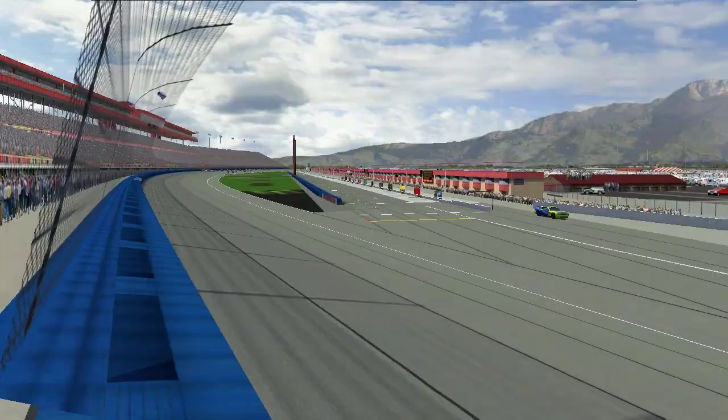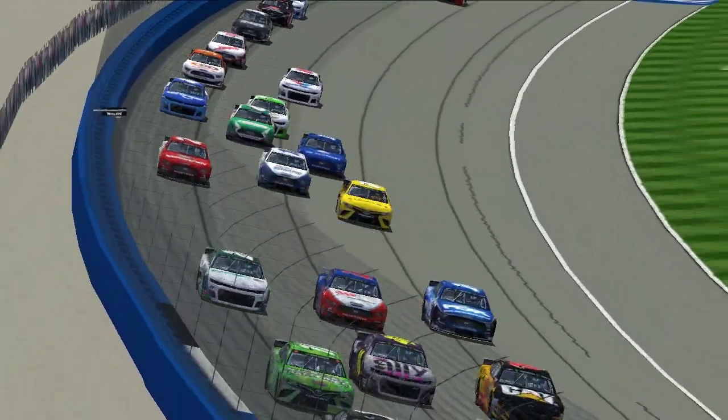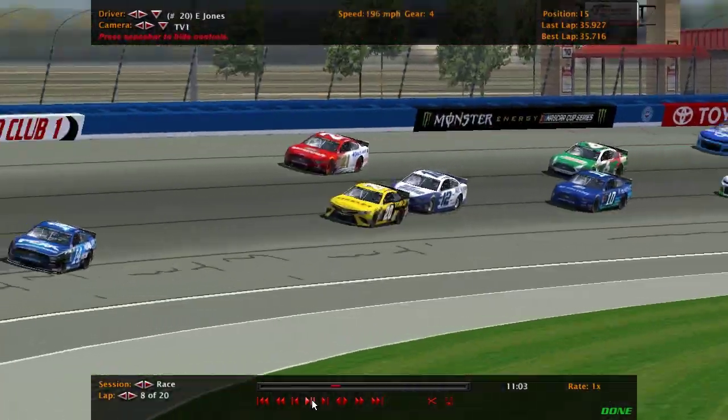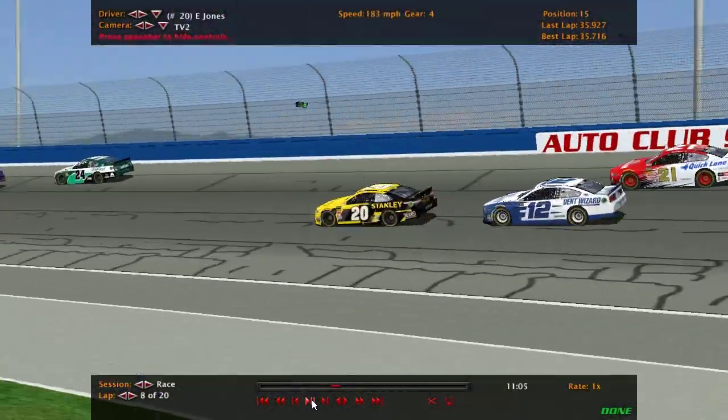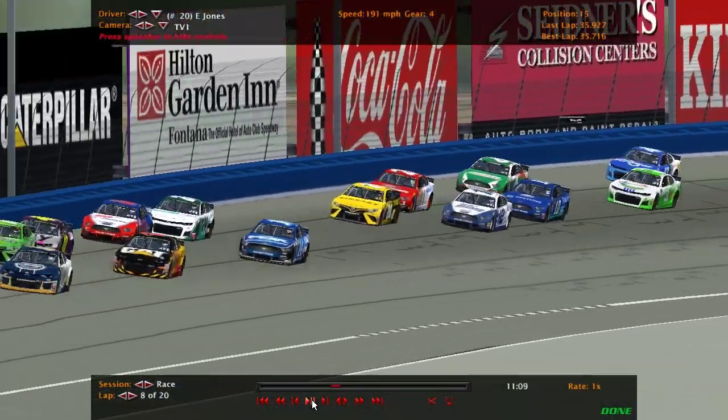As Byron got in the wall off turn 4 and opens up the door for Logano and Clint Bowyer. And Erik Jones is dropping like a rock. He's down to 15th place now in that 20 car. He is going nowhere. You have to think maybe he has a tire going down. Maybe just the handling certainly got away on the 20 of Erik Jones.